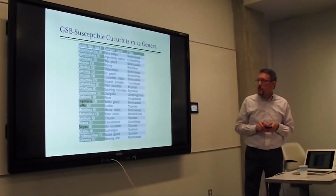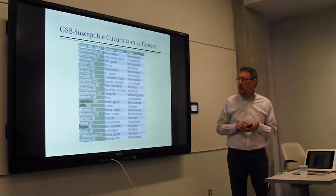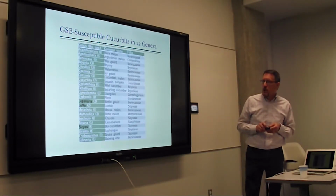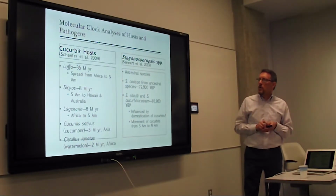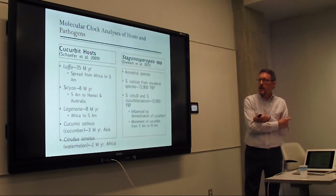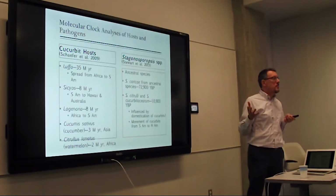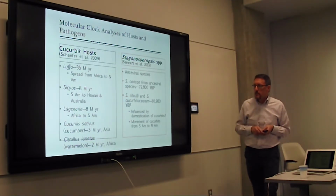genera of cucurbits, and the three that I'll focus on that the paper specifically talks about are Lagenaria, which is bottle gourd, Loofah, which is loofah or sponge gourd, and Sicyos, which is bird cucumber. And so in their analysis, molecular clock analysis based on the rate of mutation and the number of mutations they found, they said that loofah seems to have evolved about 35 million years ago and also spread from Africa to South America, presumably by the dried loofah fruit floating across the South Atlantic Ocean.